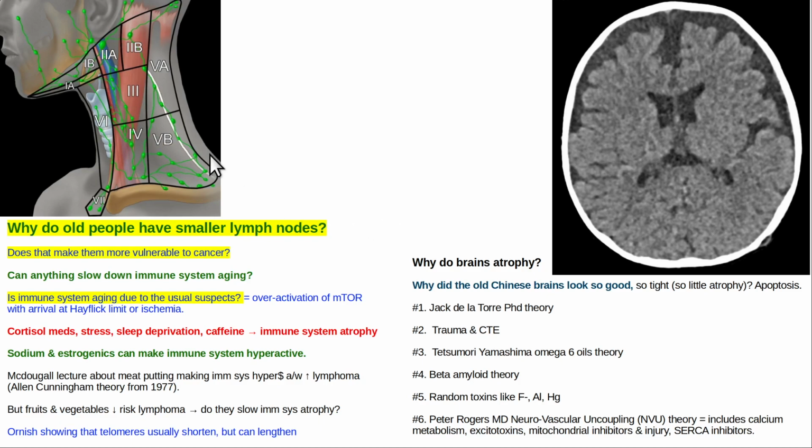Okay, and I had other things that made me interested in the immune system lately. I do a lot of neck procedures. I've done probably around 2,000 procedures in the neck. And I've noticed, obviously anybody who looks at necks knows this, that the lymph nodes keep shrinking as the patients get older. There was a guy named Dr. Sam and his colleagues. They made a lymph node staging system many years ago for the neck.